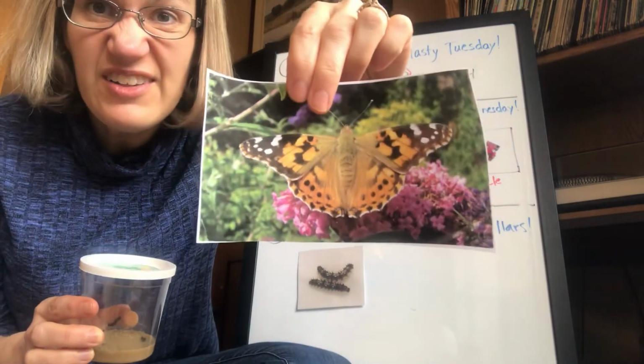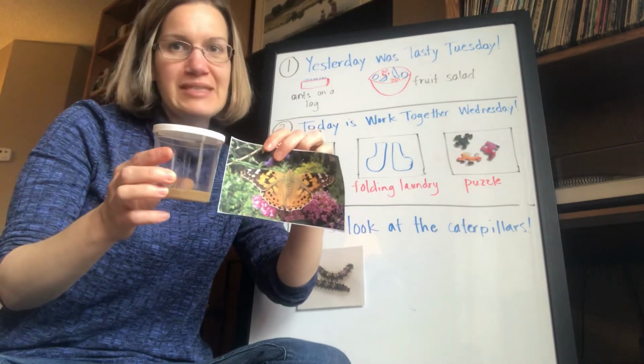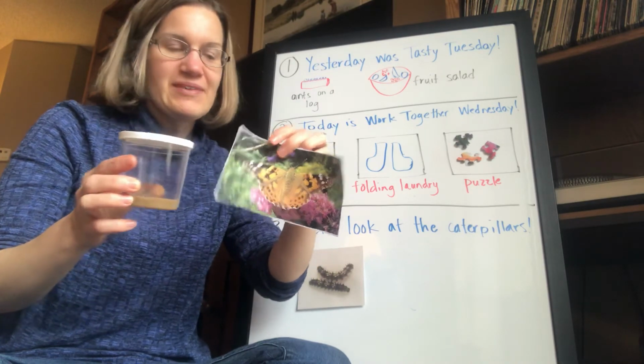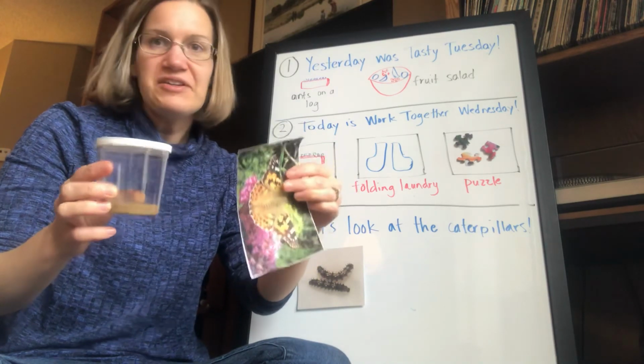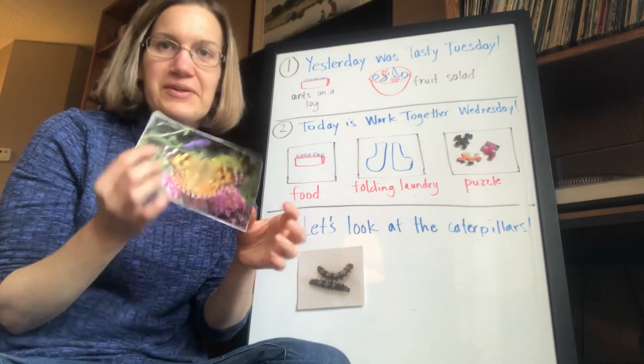But they all start as eggs and become caterpillars, and then we'll see what happens to them next. And then they make something called a chrysalis, and then they turn into a butterfly. So we're going to watch that.